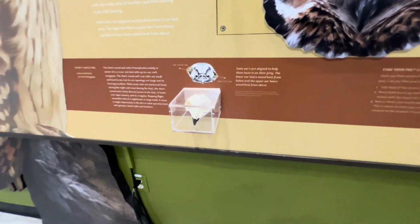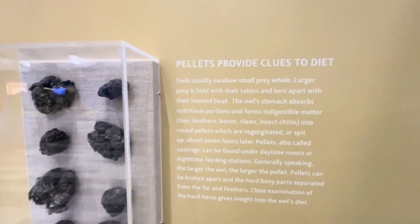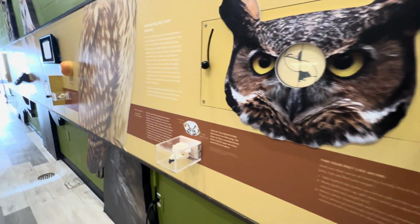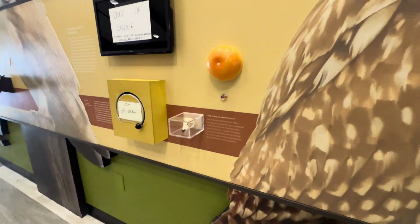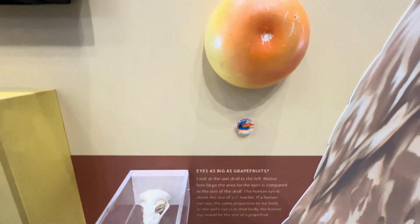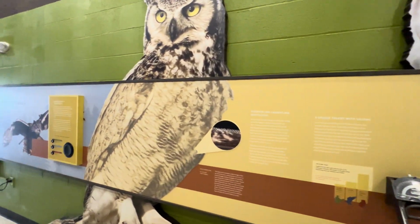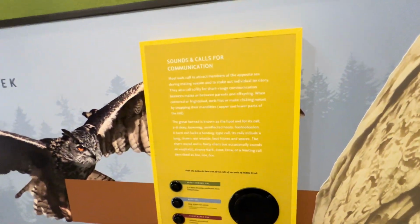And we'll check out this wall of owls. There are different skulls of different types of owls. These are owl pellets, so you can see what the owls eat and how it's digested. Just a lot of interesting facts about different types of owls. And I didn't know there were so many different types of owls. And I'll show you this other wall. There are tons of owls. And they also have these neat buttons you can press for the different sounds that owls make. So we'll do that at this little station here. This is pretty cool.